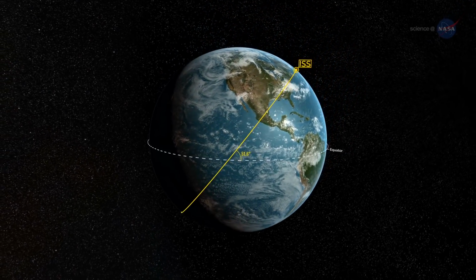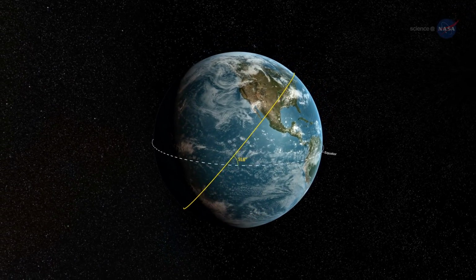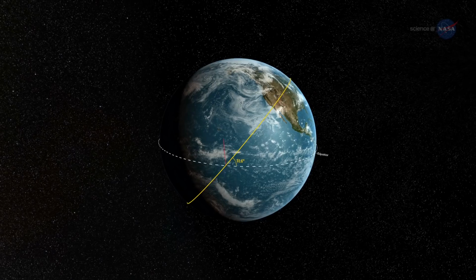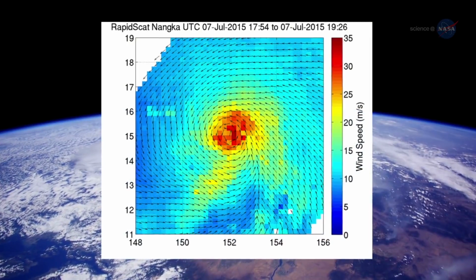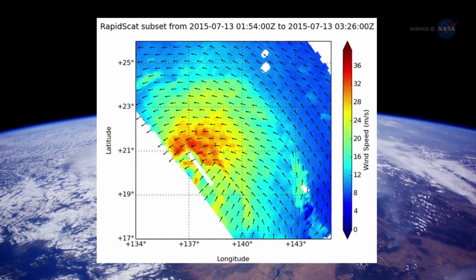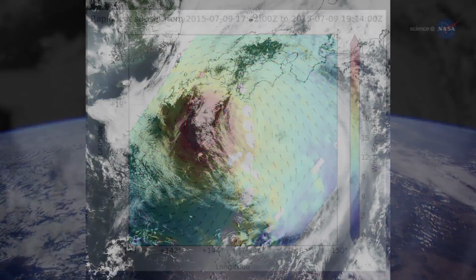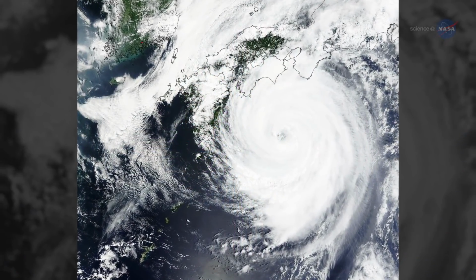The same location can be observed several times per day, and this lets us see how storms are developing in more detail." The data that RapidScat provides is being used by NOAA to support marine weather forecasts and warnings, providing better observations of storms as they intensify and weaken.